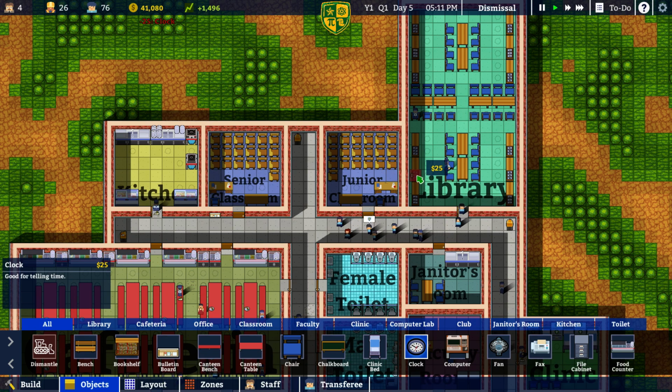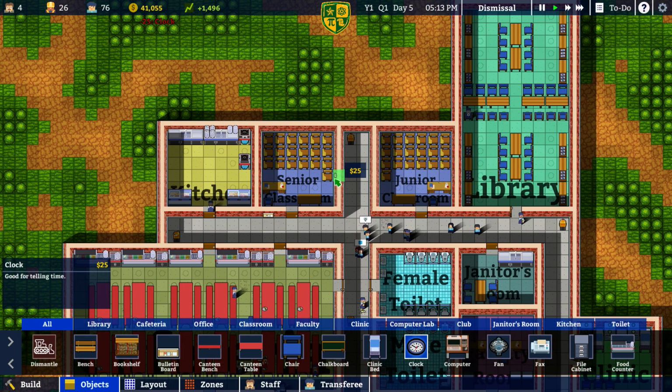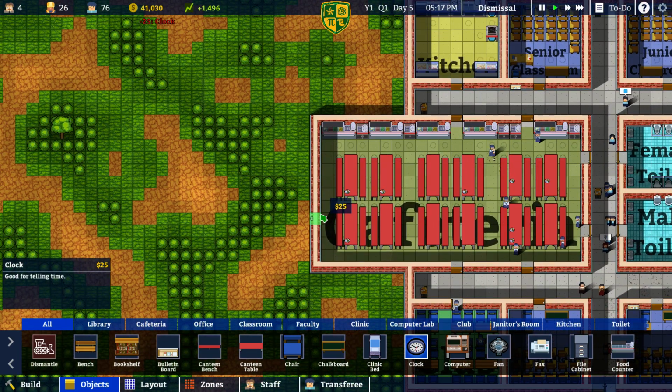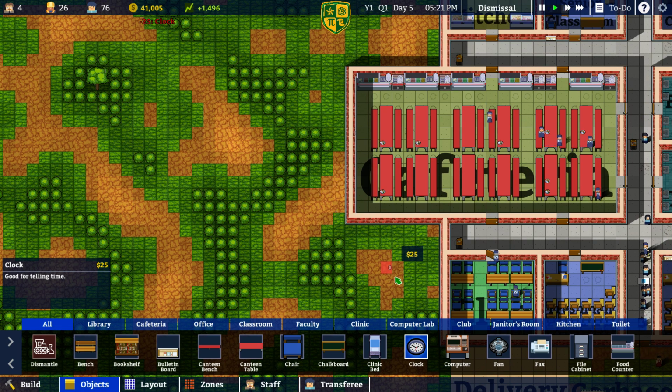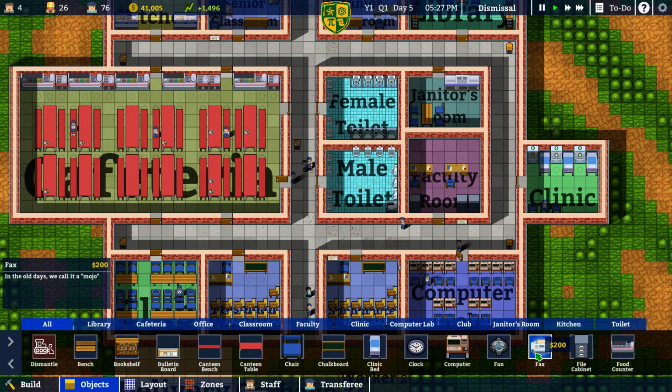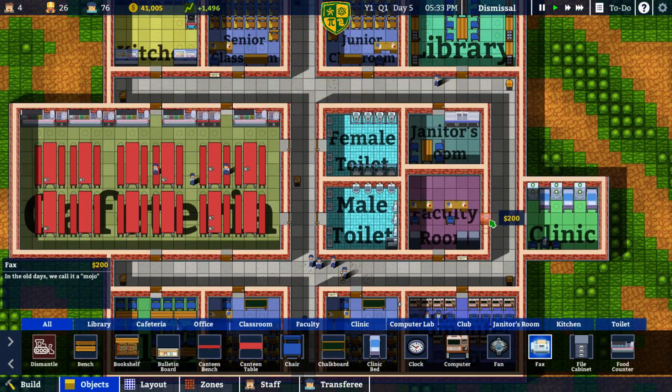Except like in the bathroom. I'm not going to put a clock in the bathroom. I don't remember for sure, but I'm pretty sure that we didn't have any clocks in the bathroom when I was in high school. Anything's possible, I suppose. What, a fax machine? Well, now that's weird. I mean, this game does take place like in the 80s or something, I think, if you look at these computers, which are very, very old. So you know what? Let's put a fax machine here in the faculty room. I don't think it's going to help anything, but we'll put it in there just for fun.